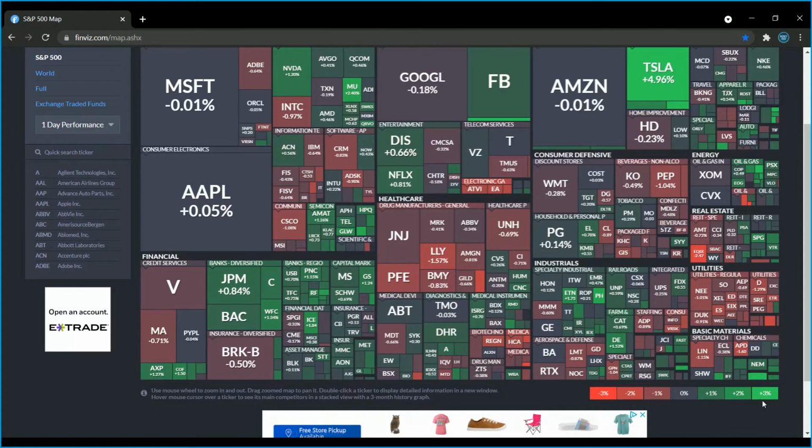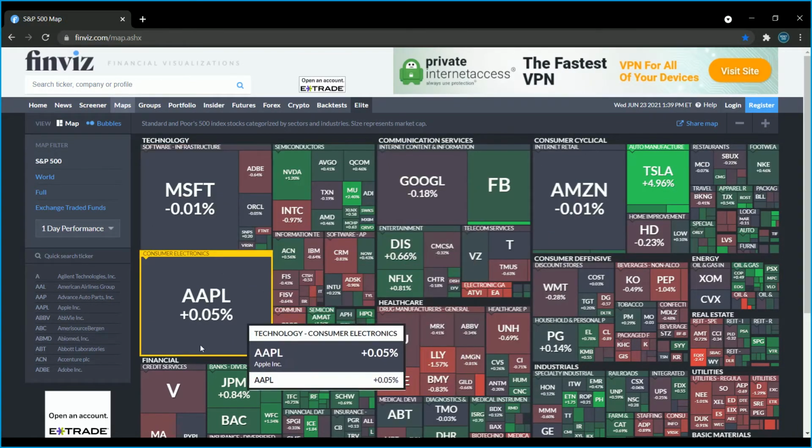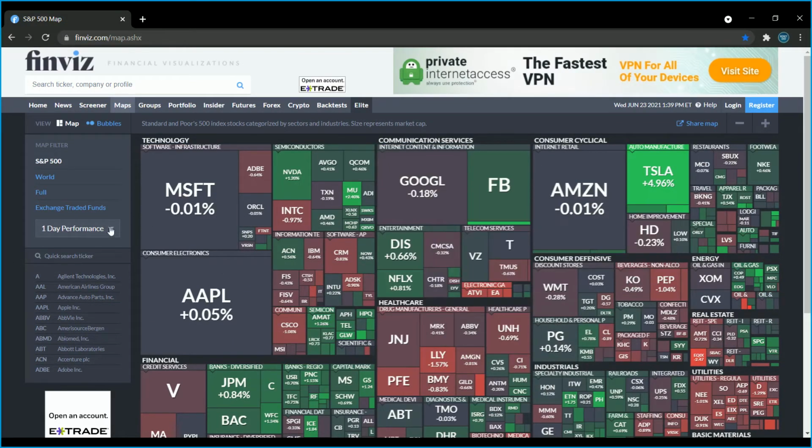Down here it'll show you the brightest green is more than 3% gain on the day, and then the brightest red is more than 3% loss on the day. That's kind of their key to keep in mind as we're looking at these stocks. So this is a daily snapshot of the stock market. We know this because right here it says 1 day performance.